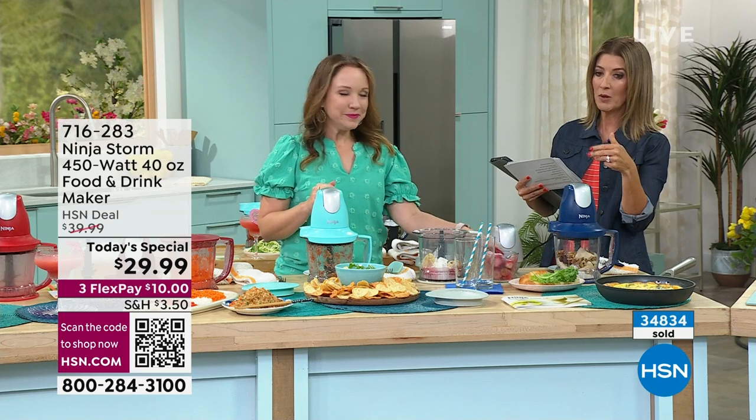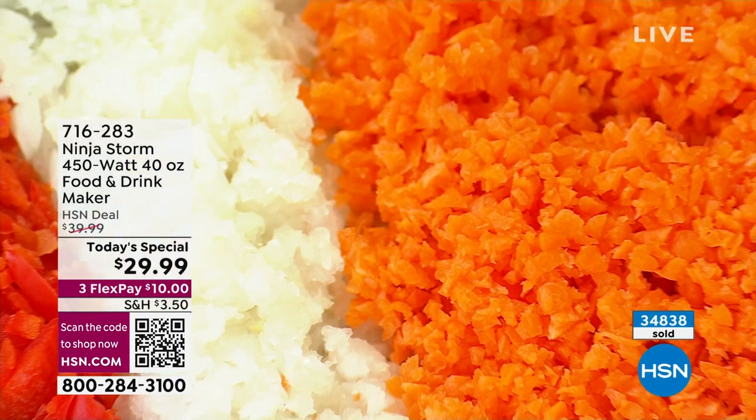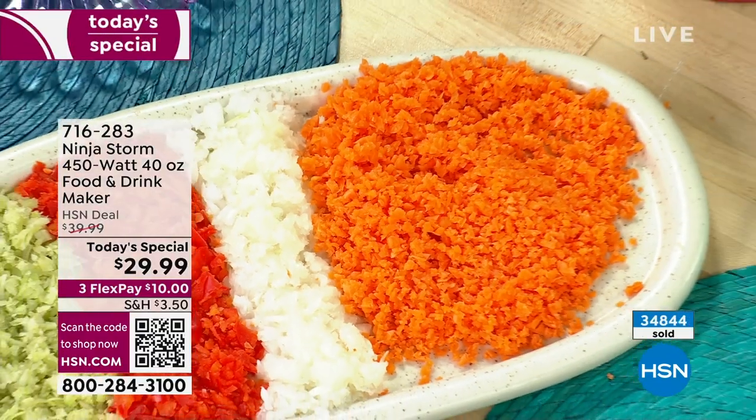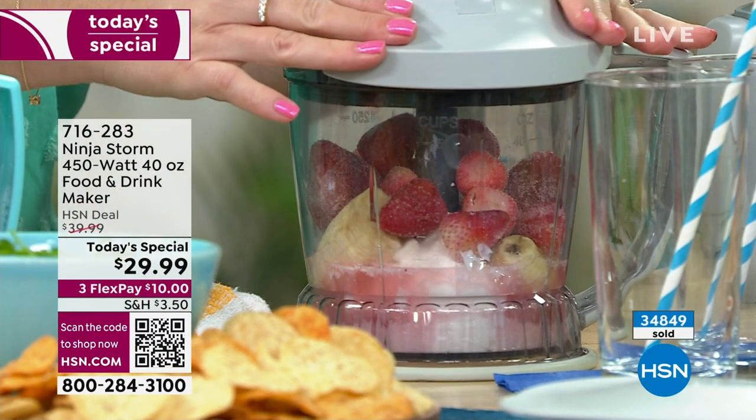That's why you might want more than one. Maybe you wanna have a blender, a food processor, a frozen drink maker at your little vacation home. Or maybe you wanna take it to the Airbnb where you're gonna spend the weekend. You don't need to bring the entire kitchen with you. This is one little gadget that does it all.